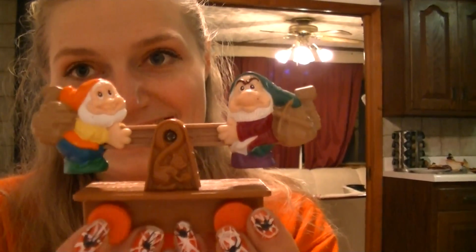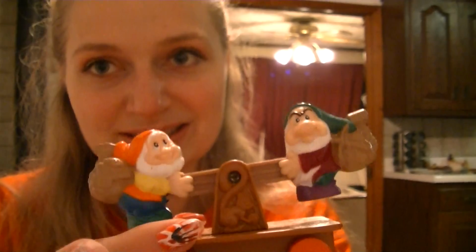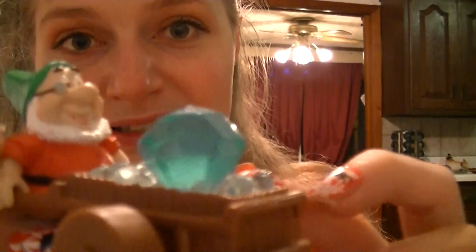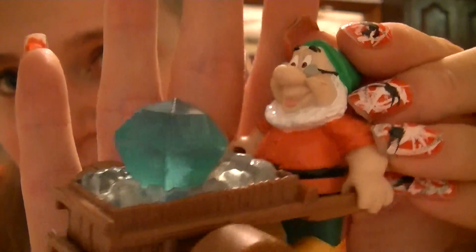Okay, the last ones. My grandfather got me these, so I'm really excited because he's no longer with us. The first one is this one. This is obviously from Snow White, and they would go up and down. Isn't he cute? Grumpy and Happy. And then this one is Doc, and this is my favorite because of the silly little plastic diamond. As he walks, the diamond would move and glisten. This one I actually have on display in my art room, my studio.